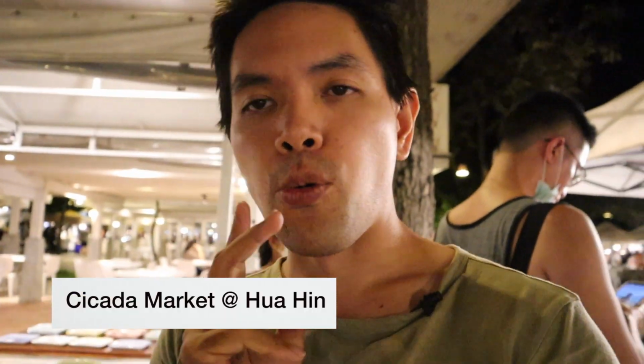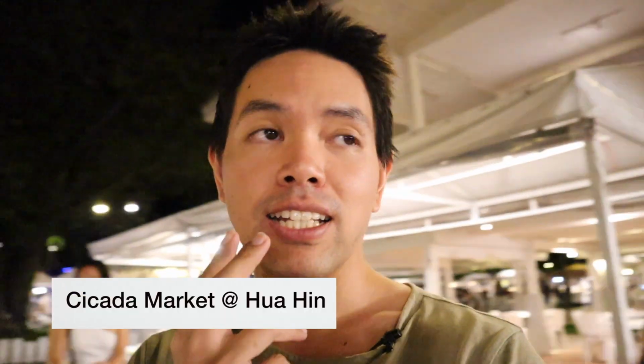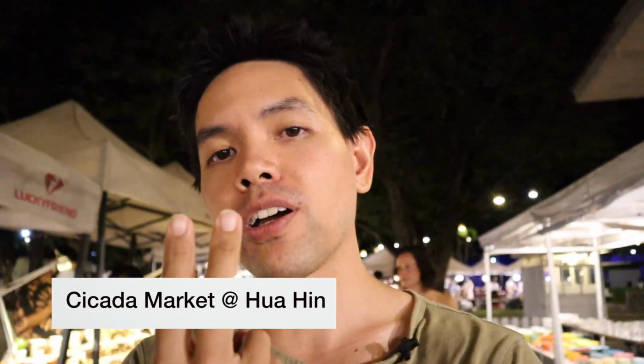Okay, so we're at the night market at Khao Takia. They have 2 night markets, the Cicada Market and the Tamarind Market. As far as I can see, the Cicada Market focuses quite a lot on the local handicrafts, and the Tamarind side focuses on the local food production. So we're going to check out the Cicada side first to see the local handicraft and check out what they have.